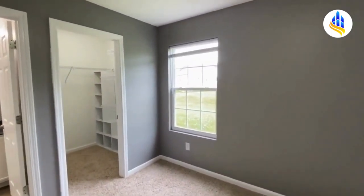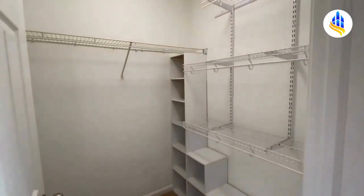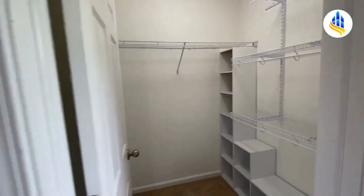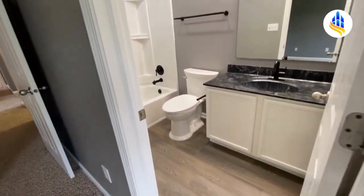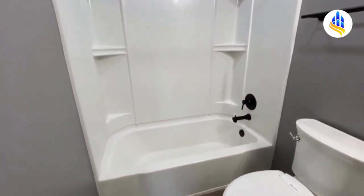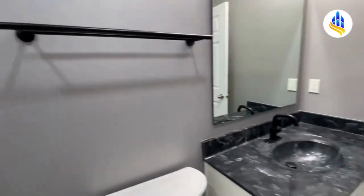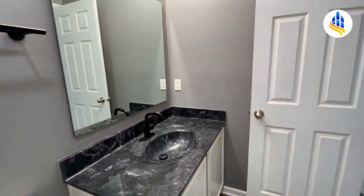Let's take a view of that. Look at all this shelving in here. This is the master bedroom closet. And right next to it is your own private bathroom. You've got your updated vanity. And here is your tub and shower combo. Let me give you a better view of the vanity here. So this is the master bathroom.